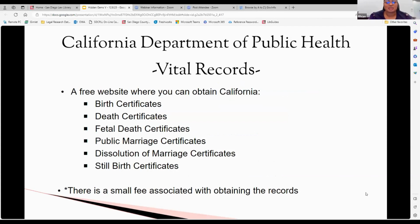Just briefly, this is great if you are looking for information for death certificates, birth certificates, public marriage certificates, and even if you have a client that wants to change or amend their birth certificate or marriage certificate, this would be the place to go. Just a disclaimer, birth certificates and death certificates are for California and they date back to July 1905. To obtain marriage certificates, it's only from 1905 to 1999, and then 2008 to 2022. They are not able to provide marriage certificates from 2000 to 2007 and 2023. If you do need marriage certificates from 2000 to 2007 or 2023, you'll have to reach out directly to the county where that marriage was licensed.